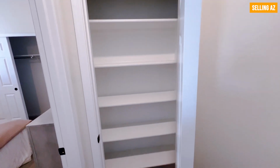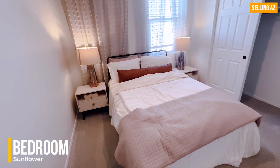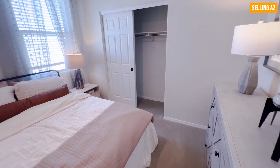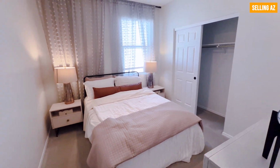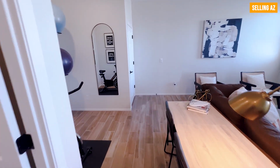Here is the linen closet. And then here is the bedroom. So really good sized bedroom. This is about a queen size here, but really nice and spacious bedroom here, okay? So really love this section here.